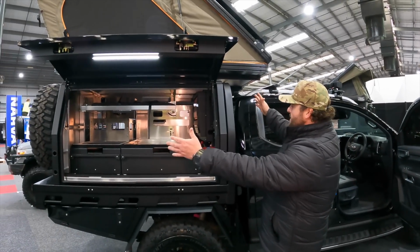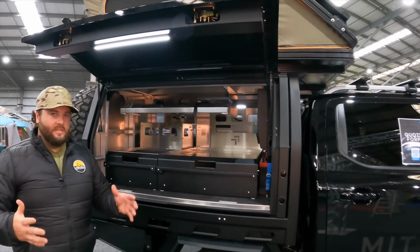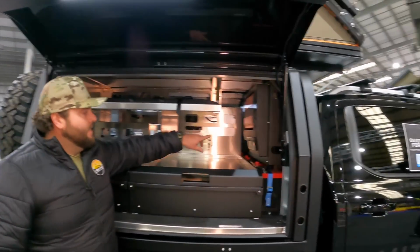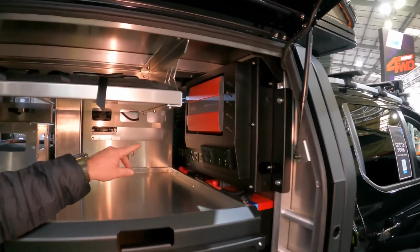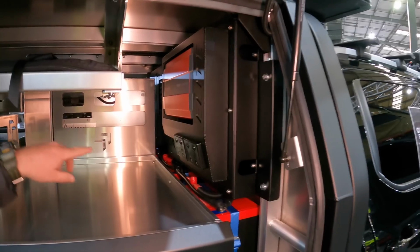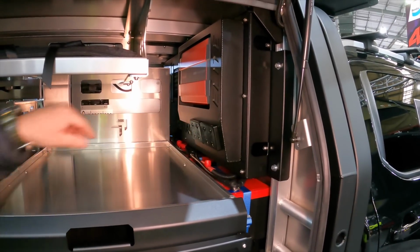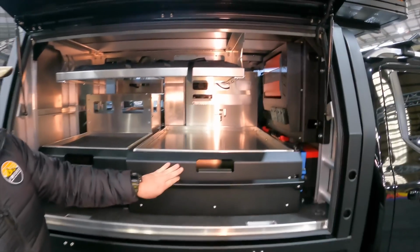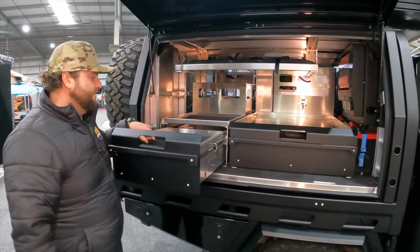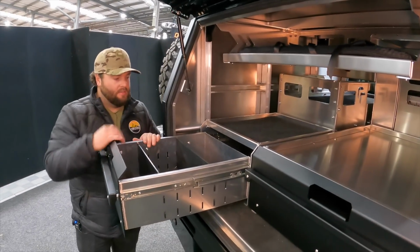So here we are, the Mitts Evo 2 setup, but this is their little bit of revisions happening now. In this train canopy, we've got the new Elite system. This has got a 3000 watt inverter and it's got 300 amps of lithium. As you can see, you've got 300 amp hour batteries across the back there, and you've also got all the 240 outlets now, which is really nice on this system. Got an overhead shelf, two drawers, a big drawer here, little drawer here, and now they're doing dividers inside the canopy, so you can move these inserts around, which is cool.